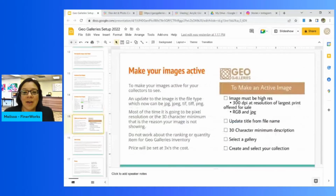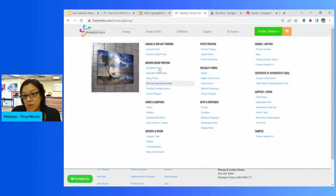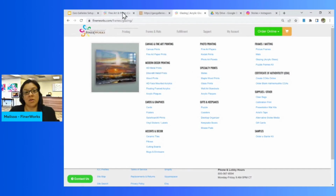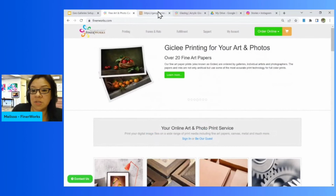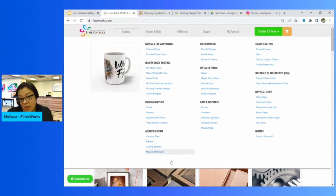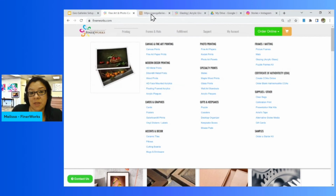So now that you understand some basics into doing inventory and where to go for finer work, same thing with the metal prints when y'all want to go look at, here's the metal and the dye bond metal. And you can look at the differences on that. Just take a look at all of the different stuff. Now remember, cards and specialty items like mugs and cutting boards are not supported for sale on Geo Galleries.